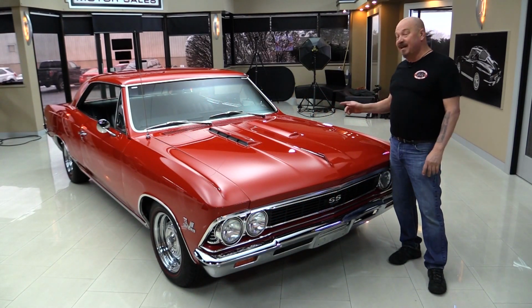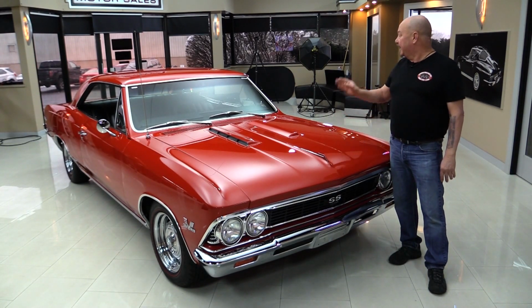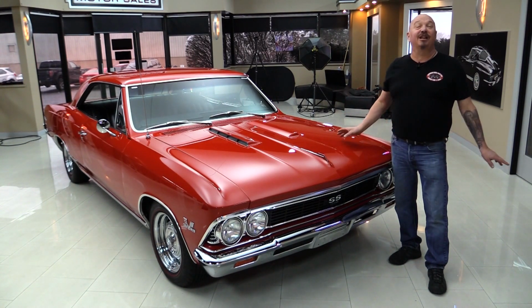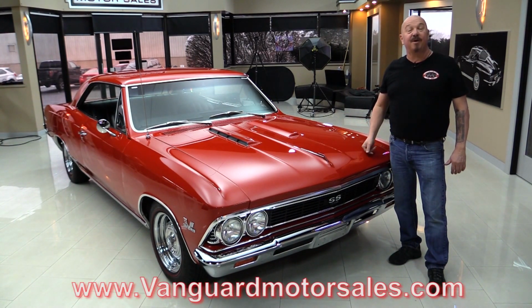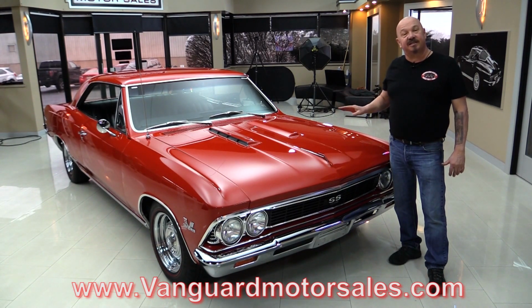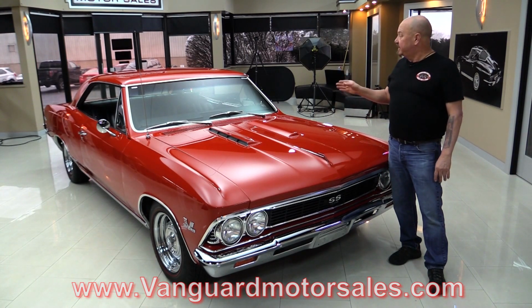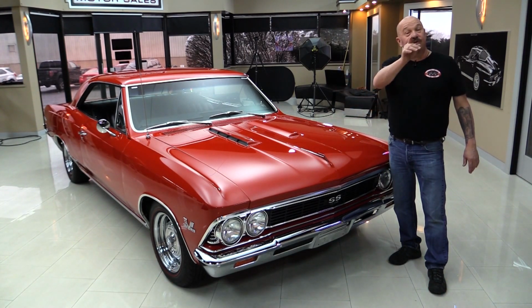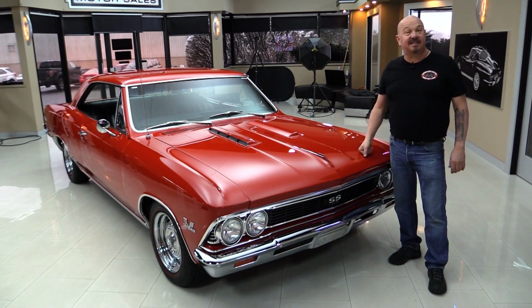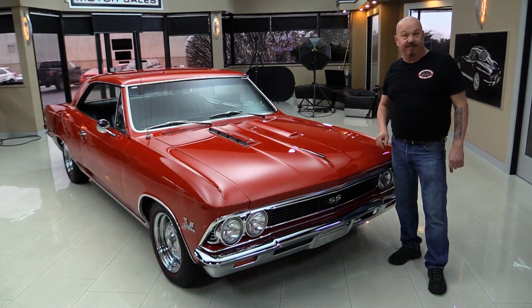I'm Greg and I'm standing in front of a frame off restored '66 138 big block, black interior. You're gonna love checking it out. So go to our website at vanguardmotorsales.com. We'll put it up on the lift so you can see how nice the bottom side is. We're gonna take a look at the 396 under the hood. We'll look at the interior. We're gonna look inside the trunk. We're gonna show you everything you need to see so you can make a great decision on your Chevelle investment. So come up now and we'll fire it up.